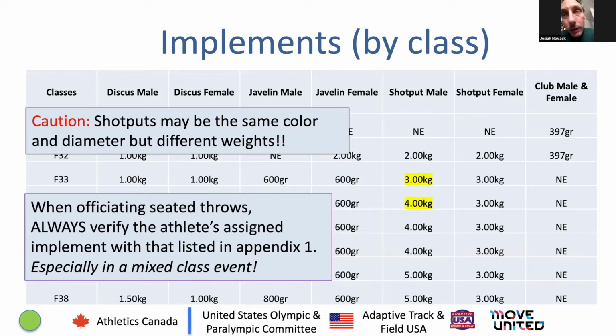Yes, you do have the unique issue because the 3K and the 4K shots are of similar diameter. I will confess part of the issue was that the appropriate implements were not clearly marked. When I had dealt with implement inspection at meets with various implements being used together, I make sure to write on the shot the appropriate weight. But I do appreciate your input about the situation.